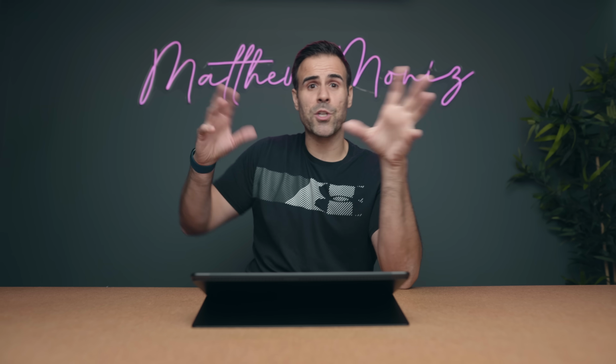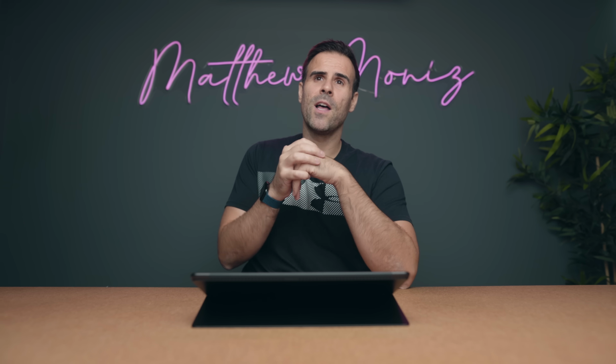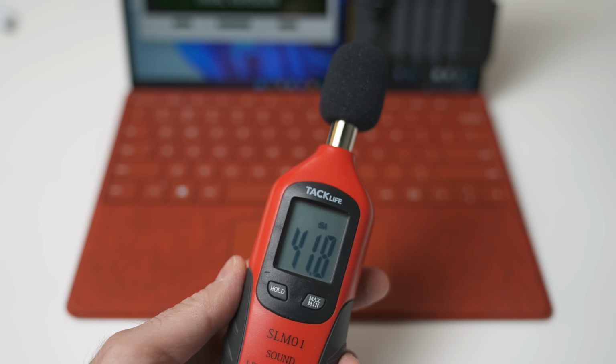Now, fan noise is fantastic on this thing. If you leave it on the recommended settings where it automatically adjusts depending on what you do, the fans rarely kick on. It's super duper quiet. If you want to push this thing to its full potential, the fans will top out at about 41 to 42 decibels, which is still a very quiet experience.